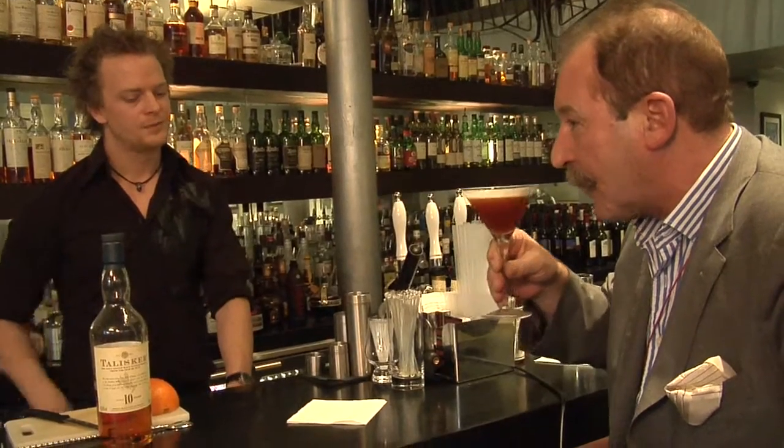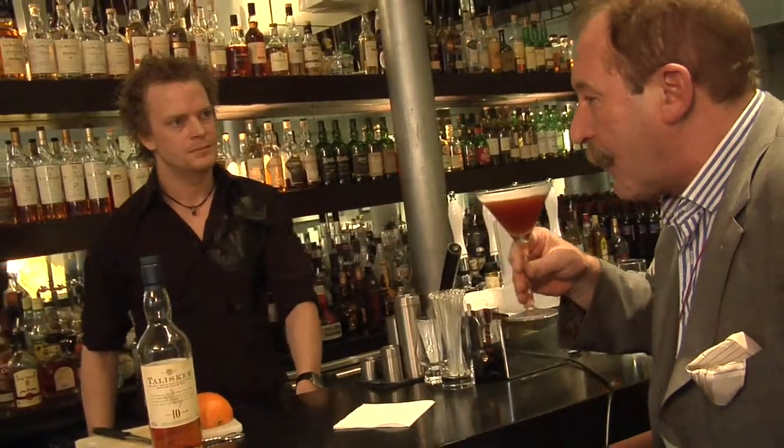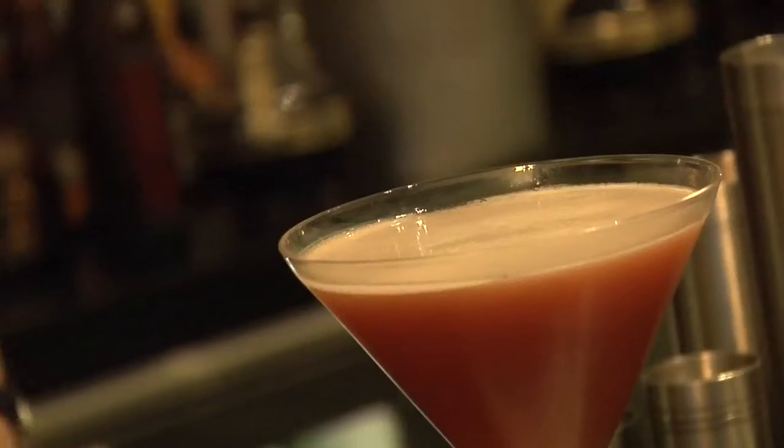Gosh, you can taste the Talisker. That's the tobacco note. There's a little bit of smoke. On the finish, I always find the smoke is what's left. It's again, it's all in balance. I'm not getting any cherry flavors, orange flavors. It's just the whiskey coming through, with this wonderful background.